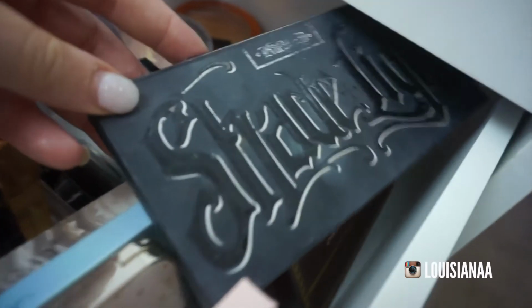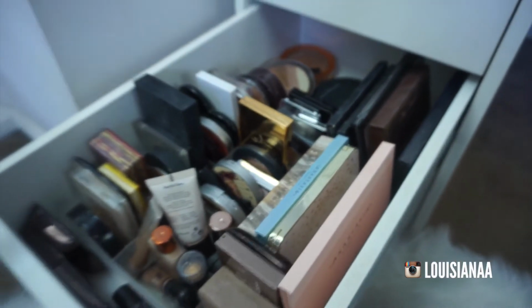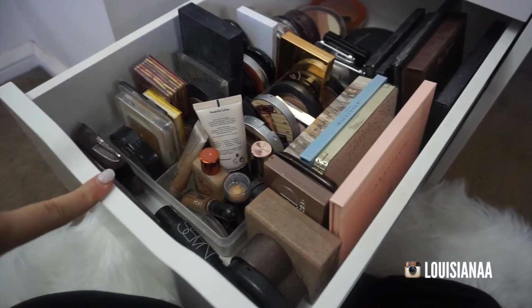And then, I don't know how I forget about it, but sometimes I do. It's the Shade and Light by Kat Von D. And this is a gorgeous palette too. So yeah, this is my highlight bronze drawer. It's actually my favorite. That's why I went through this a little bit more than the rest.